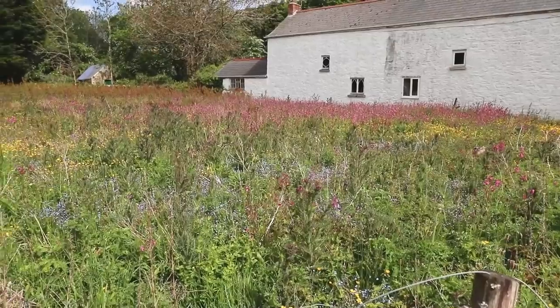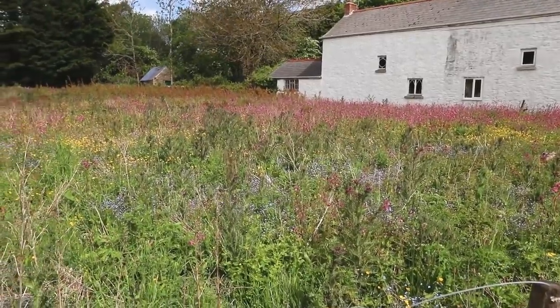So yeah, have a look at this though. We've got like a meadow behind our house that someone else owns. I wish we owned it, but it's so beautiful because they don't do anything with it, they just own it. Look at this. Like how gorgeous, how gorgeous.